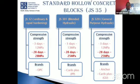So if you are used to using the OPC, the JS32 is the OPC. People normally call it the cement that comes in the big bag if you're buying from, say, Carib Cement. If you're using OPC, your mix design using OPC should be different from the mix design using, say, your Pozzolan, or most people call it Carib Plus. So if you are using OPC and you change to the Carib Plus, your proportions of cement should be different.